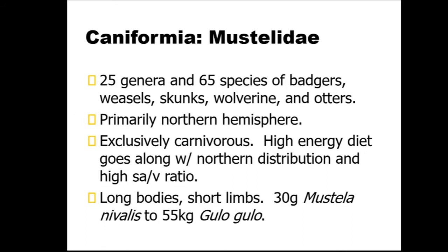The mustelids, there are 65 species of mustelids, and these include things like badgers, weasels, skunks, sea otters, river otters, and wolverines. They're predominantly in the northern hemisphere. They are all exclusively carnivorous, and that's consistent with the fact that they have a northern distribution and high surface area to volume ratio, so they need those high-calorie diets.